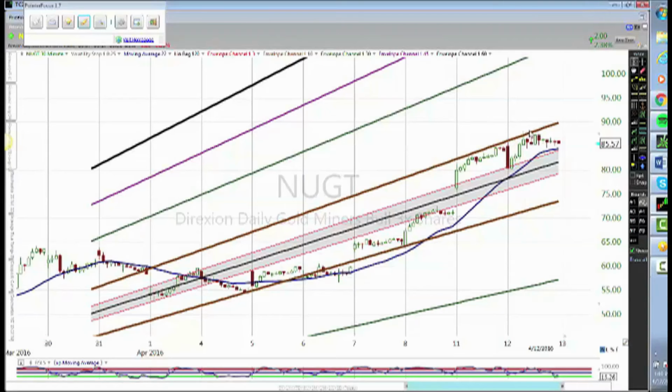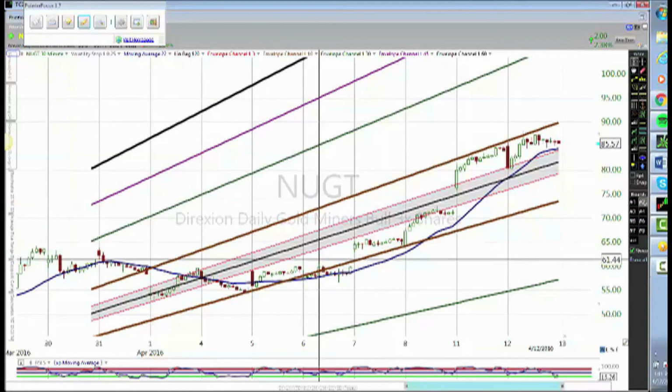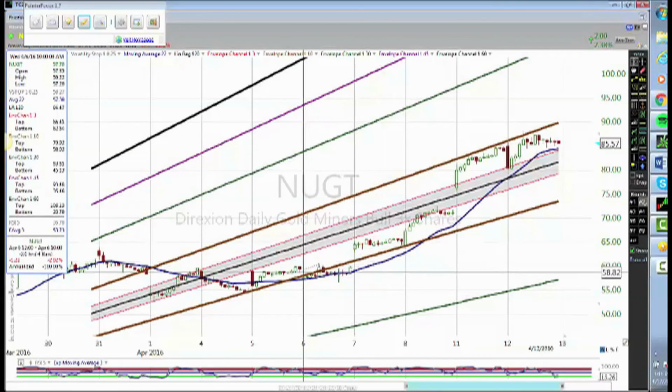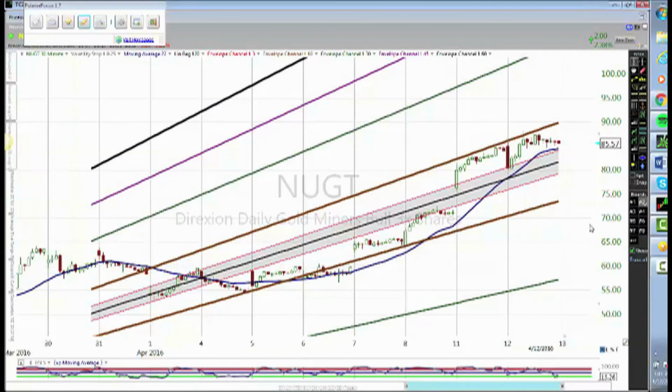Now I'm bullish miners long term, but this thing needs to come back down, and it's probably going to come back down into this 70, 75 area before it regains air again. It's going to have to fill these gaps, and it can go all the way down to here, which would probably scare the children, but there's a good chance that it can push all the way back down into 60 before it comes back up higher again.